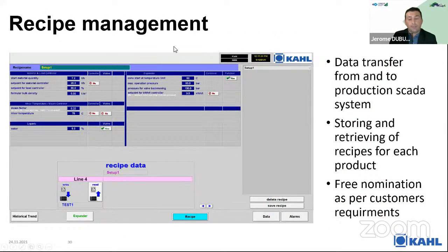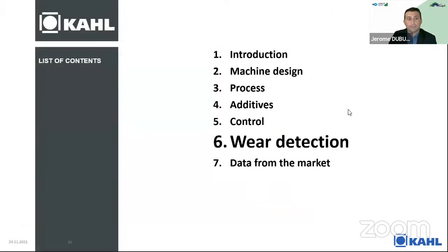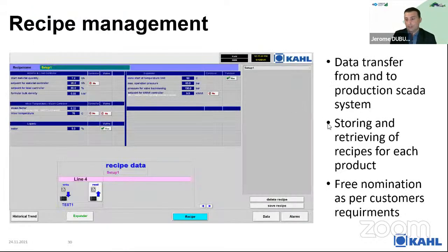We have a recipe management system with data transfer from any SCADA. We can load and store more than 100 recipes, and the recipe can be named per customer and adapted at any time. So generally, in the recipe, we will have the profile of how to use the expander, what recipe, what steam, temperature reached, and the pressure.